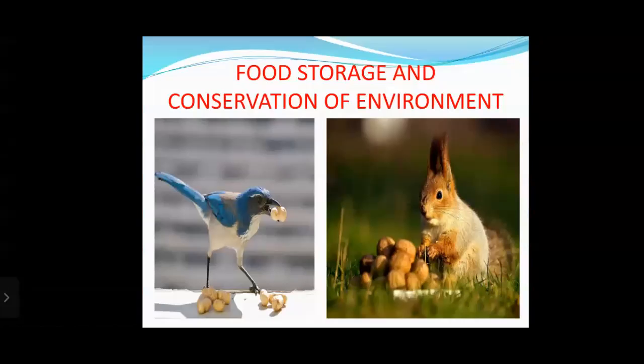Food storage and conservation of environment. Like human beings, other living things also store their food, and each of them has a different way of doing it. Insects like ants store food. The bees collect the nectar from the flowers and store it in the honeycomb in the form of honey. Also, the squirrels store their seeds. These animals store food so it is available to them when they need it.